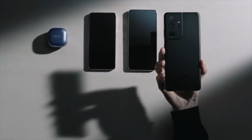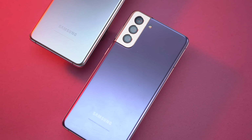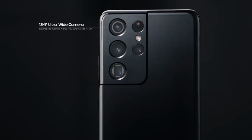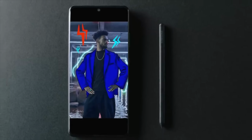I feel like if someone is going beyond the base S21, they should just go for the S21 Ultra. Because apart from the size, the S21 Ultra brings all camera upgrades, impressive zoom, a bump in resolution, and best of all, the full support for S Pen.